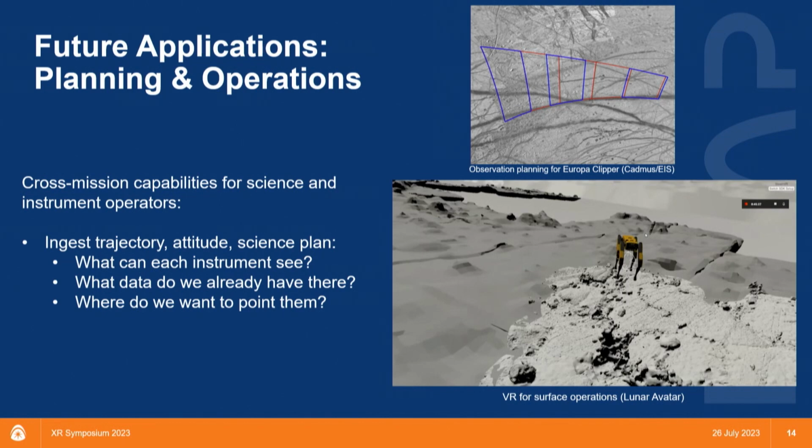say we're planning in advance and we're not actually there yet, we can simulate, great, where are our instruments pointing? What are we going to see on the ground? Where have we collected data already, and where have we not? Let's load in a test command sequence and reorient the spacecraft and see where that lands in a three-dimensional view of the surface. What might we be missing?